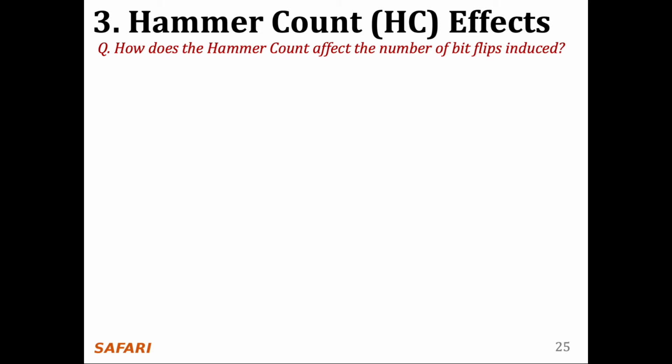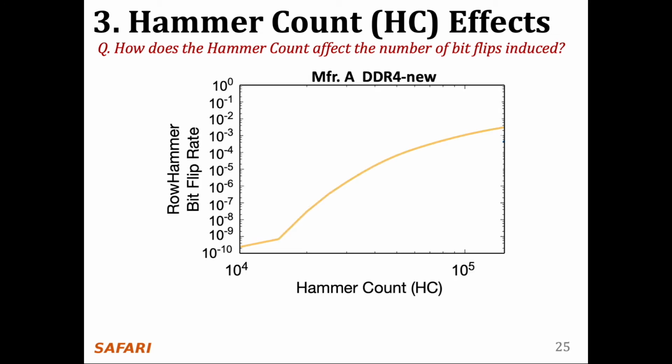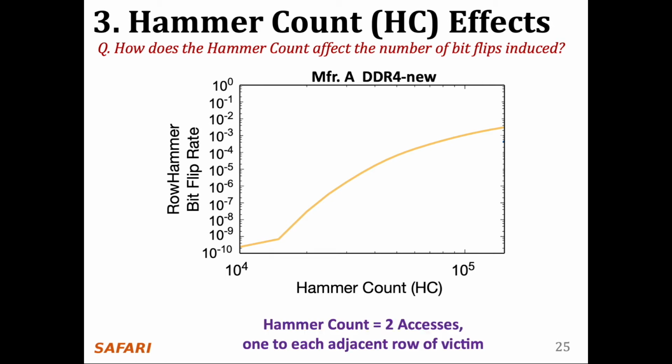The third question we want to answer is, how does the hammer count affect the number of bit flips induced? We plot the RowHammer bit flip rate, or the number of observed RowHammer bit flips to the total number of bits in the tested DRAM rows, on the y-axis as a function of the hammer count on the x-axis for DDR4 new chips of manufacturer A as an example. Remember that hammer count is defined as two accesses, one access to each of the two adjacent rows.